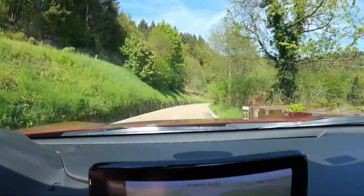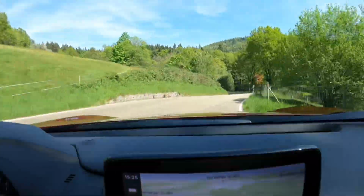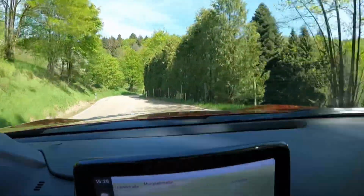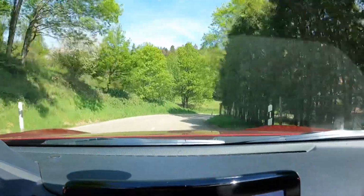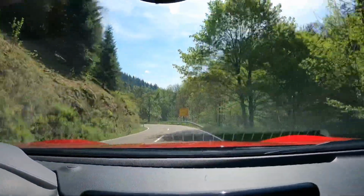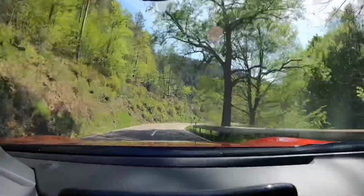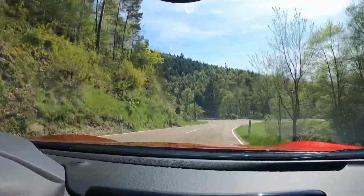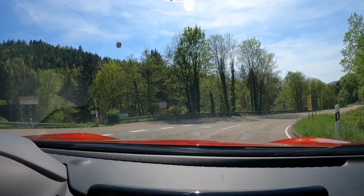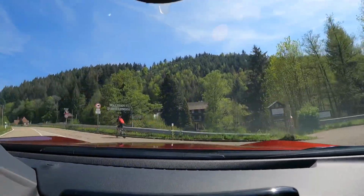Left front exit and go go go, second lap. Man, I love Black Forest. And we are here in Mühlenbach. And now, drive nice and slowly for Mühlenbach citizens, of course. Wait for this bicyclist, but he turns there as well.